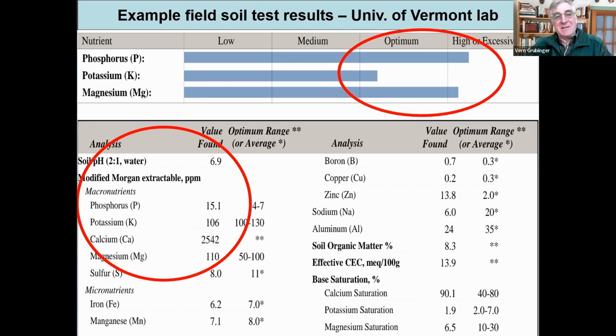So these tests, the recommendations are calibrated for outdoor growing. So they're telling you, if you have 15 parts per million of phosphorus and 106 parts per million of potassium here, you either have more than you need or enough. And in the high tunnel, that may not be true.